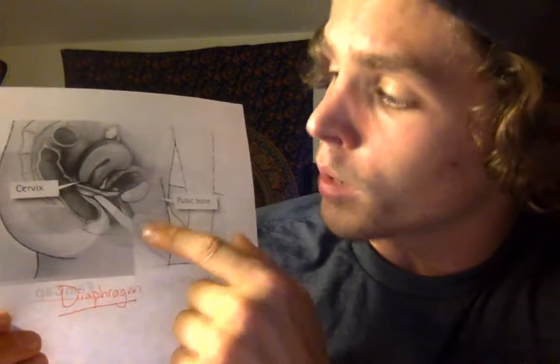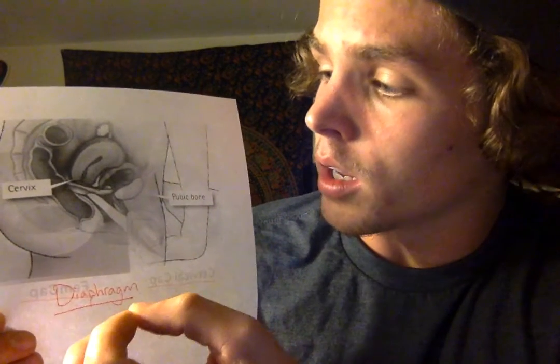Before inserting, you have to apply spermicide around the circumference of the ring, and you can put it in the vagina up to 2 hours before intercourse. So in the picture, I have a woman who has put spermicide on the diaphragm and inserted it, and so you can see it's resting right under the cervix.